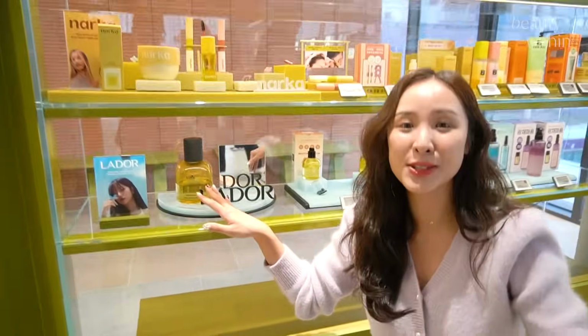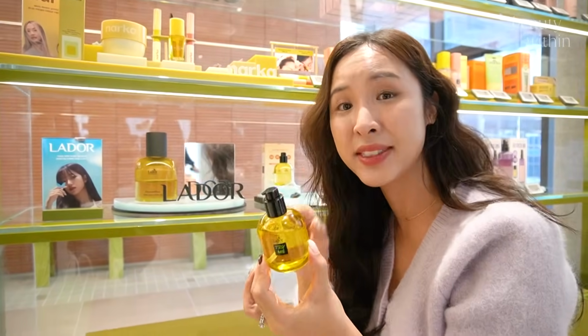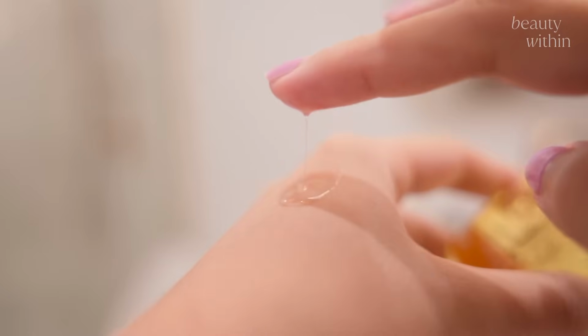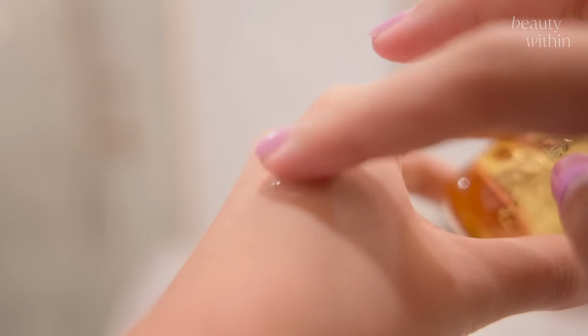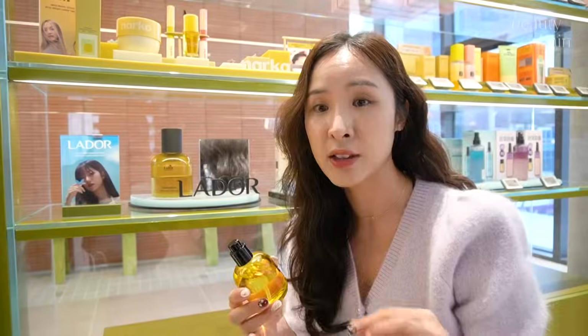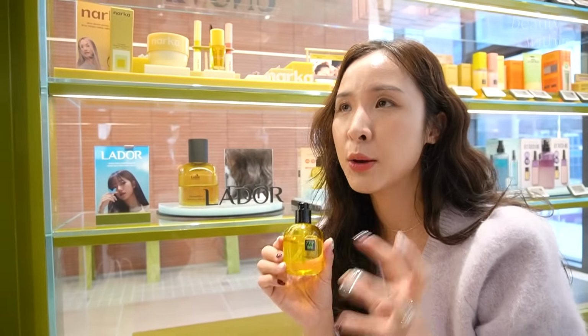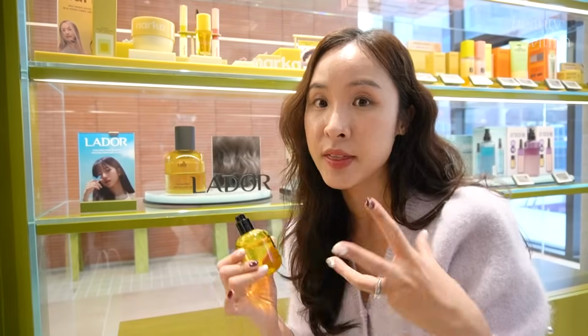I love that they also have the Lador. Was I not also just talking about this? The funny thing is, the first time I bought it was when we were in Japan at the beginning of the year, and I've been using it on and off throughout the whole year. They have an osmanthus. It smells so good. I would recommend it for people with normal, medium, and even thicker hair.